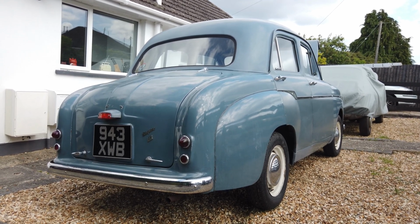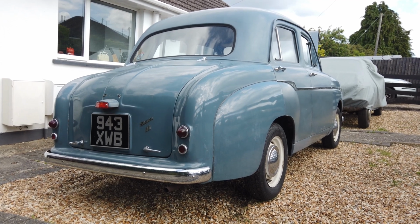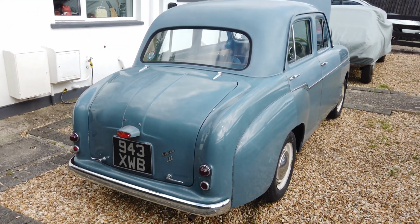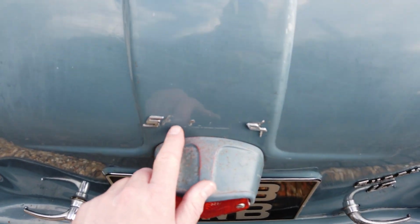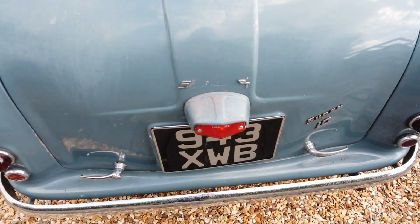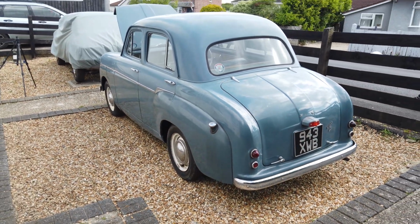I'm going to give it a wash and just try to bring up some of the paintwork, I think. I'm just curious to see if it's going to come back around. I just noticed that I'm missing a badge, so I can get on the interwebs and try and get a badge for it. Well, yeah, very, very happy.